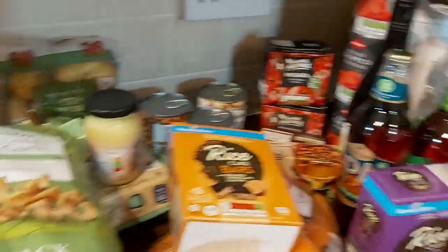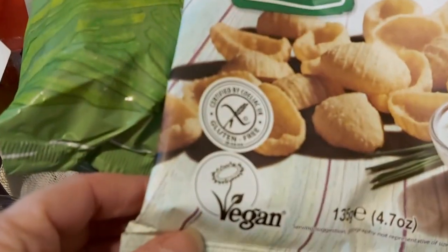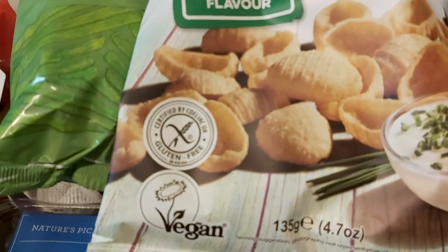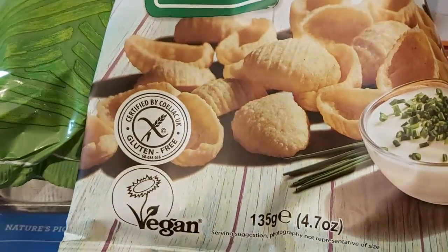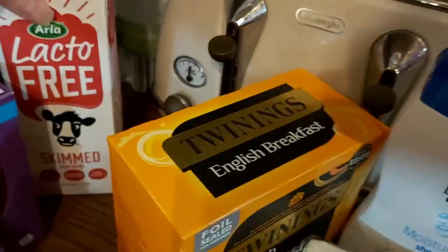Lentil curls, as per. And then I saw these in Aldi, which are new. I've never seen these before. These are hummus chips. They are vegan, as you can see, and also gluten-free. So we'll give those a whirl this week. They're not individual packets, so we'll just pop those into a bowl.